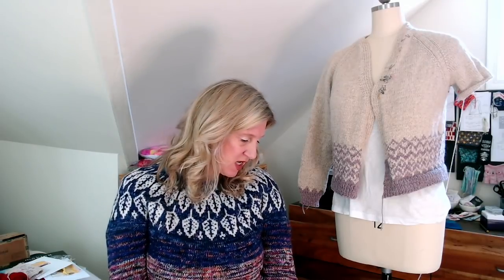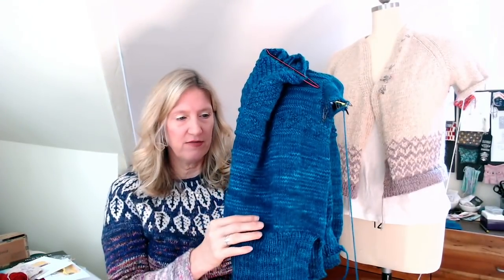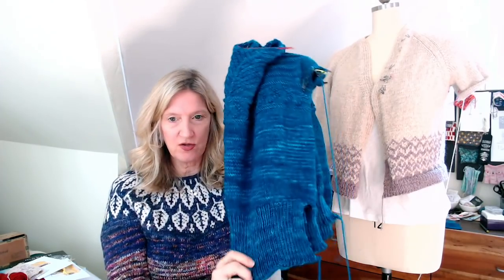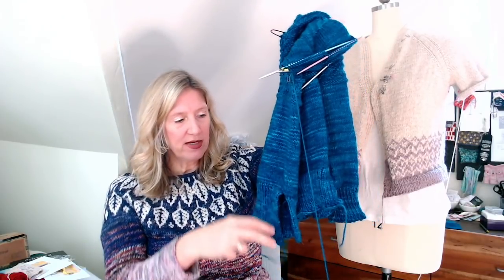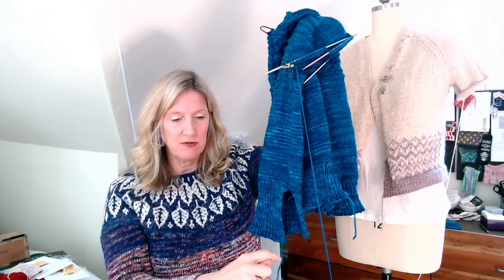And she has you do a provisional cast on, and then you do the body. So you provisionally cast on here, and then you knit up, and then you come back and you do the ribbing. It's got a split hem, which is cool. I do like that. So you end up knitting the ribbing from here down. And I'll have to see how much it blocks out. I hope that it'll grow in blocking.